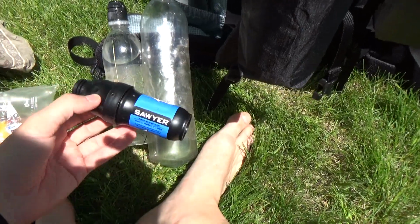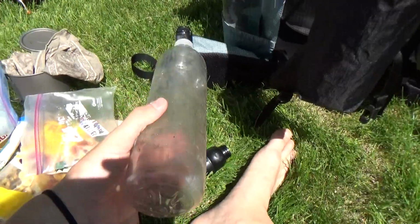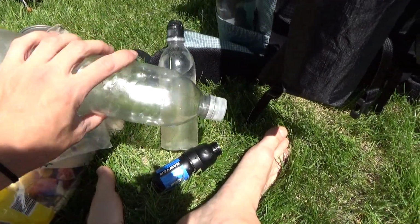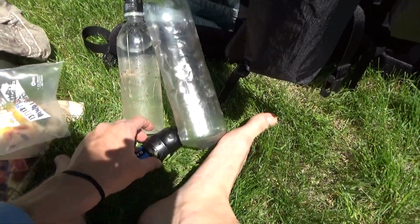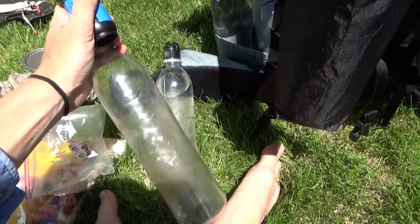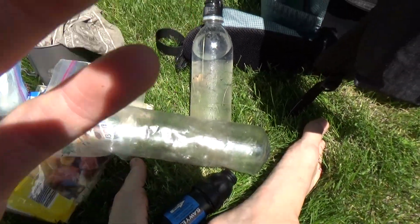So this right here is a filter. And what I like to do is take this water bottle and fill it up with river water, creek water, whatever. Fill it all the way up. And then this filter just screws right on the top, just like this, right there. And then you take this water bottle, and let me screw it on real quick.